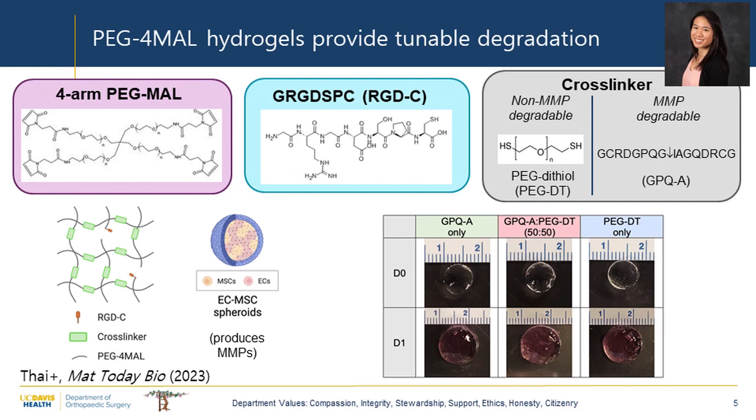And then we cross-linked these hydrogels with a mixture of non-degradable and MMP-degradable peptides. So by changing this ratio of non-degradable and MMP-degradable peptides, we could develop a non-degradable hydrogel, a slow-degrading hydrogel, and a rapidly degrading hydrogel. And you can see here, we loaded these hydrogels with these endothelial cell MSC spheroids, which we know secrete MMPs, so that we would get degradation of this platform. This is a gross morphology view of these hydrogels after 1 day. They do imbibe water and they swell.